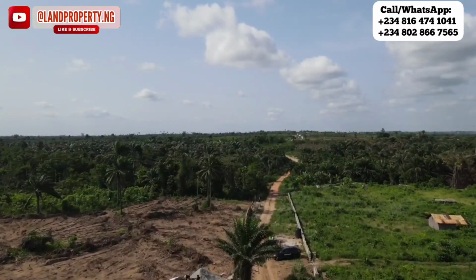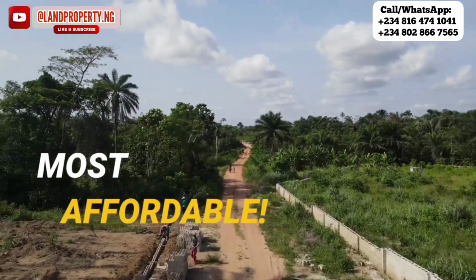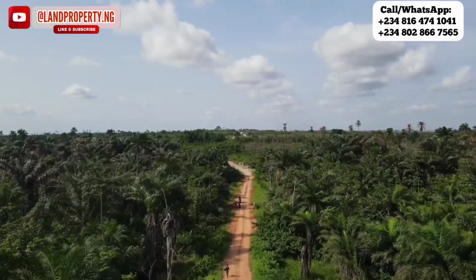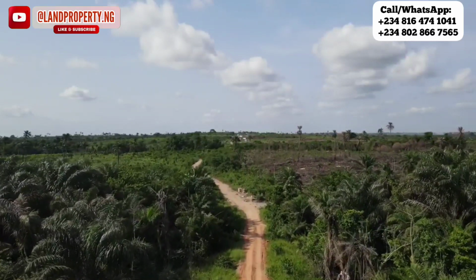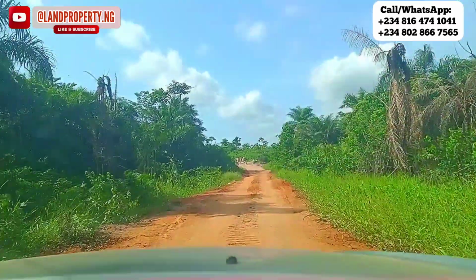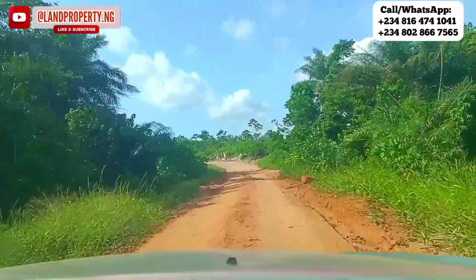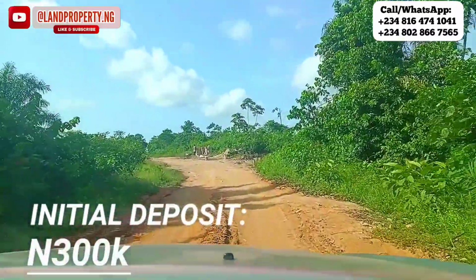And the good news is this: in this whole area, this particular estate is the most affordable. There's no estate in this whole area selling for 850,000, and the reason is because it is still on pre-launch. So I would strongly recommend that you contact Dennis. You know I always give a good deal. I try as much as I can to give you an affordable deal that will make you good amounts. And the entry point in real estate is very important. You are getting Eden Castle at the entry point, for 850,000 naira. And with a 300,000 naira initial deposit, you can own a plot in this estate.